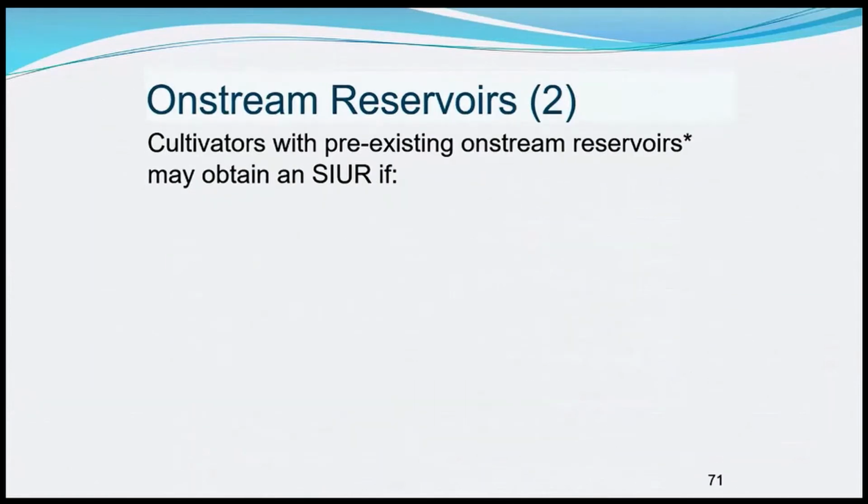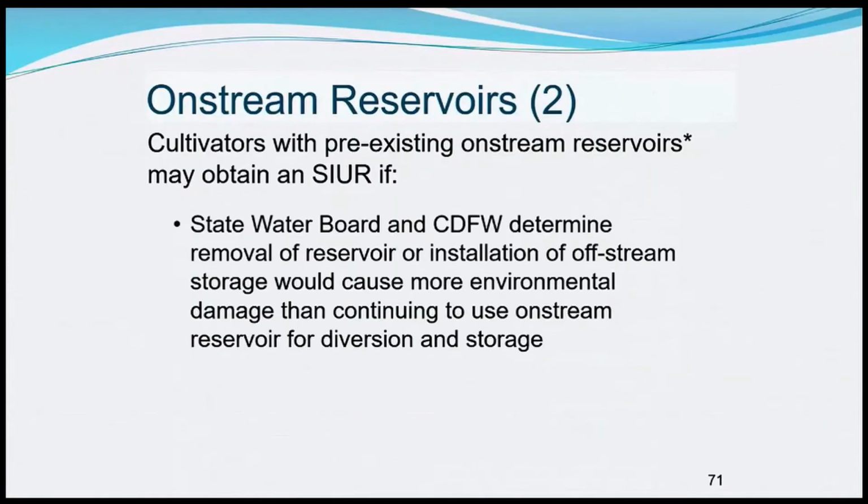Additionally, the State Water Board and CDFW will make a joint determination on the reservoir based on the logic that decommissioning could be more environmentally detrimental than continued diversion into the reservoir. If the reservoir is permitted, it may still be subject to modifications to mitigate environmental damage.